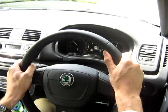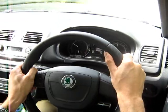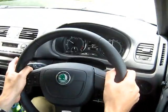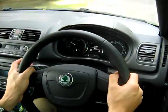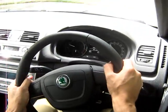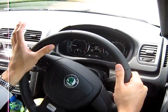About 2,500 revs, 70. There's no point having paddle shifts in this car. It's an attempt at a bit of driver interaction. It's all done for you pretty much. It's all on a plate.